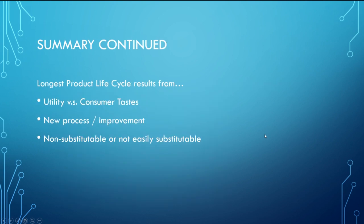Now you want to find a market that is going to have a long product life cycle. Once you get it up and going, it's relatively passive. As long as you keep it going, you make sure that you have a good product and you change to consumer demand by making new variations or new similar products with different features to serve out that market need. So to find the longest product life cycle, you want to go utility or a new improved process versus a consumer taste, because consumer taste, such as fashion, is going to come and go very fast.